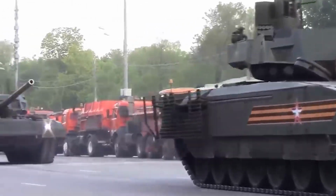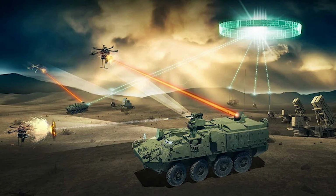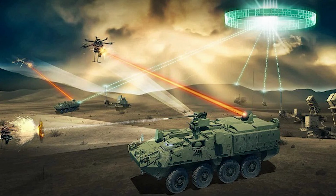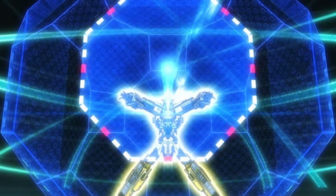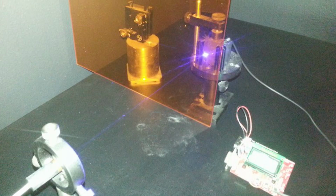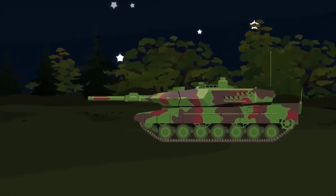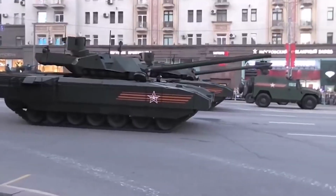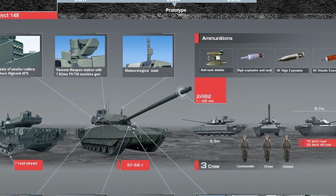Currently, laser shields, like the ones depicted in movies, don't exist. Military laser technology focuses on high-powered beams for offensive, not defensive, purposes. While research is ongoing, creating a deployable laser shield capable of deflecting projectiles is still a long way off. And the T-14 Armata's ability to shoot down incoming missiles isn't quite as dramatic as it sounds, but it's still an impressive feat of engineering. Let's see how it works with the help of the APS system.